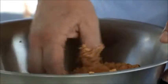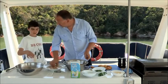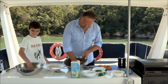The fillets are superb. But they make a great bait. I wonder why. You know why? Because they stink? No, because they taste good. Oh. Because they stink.